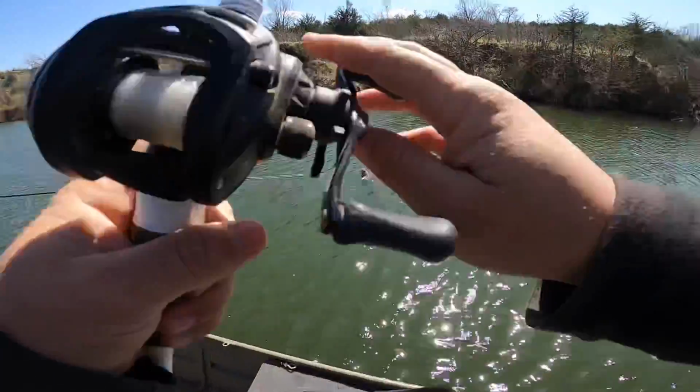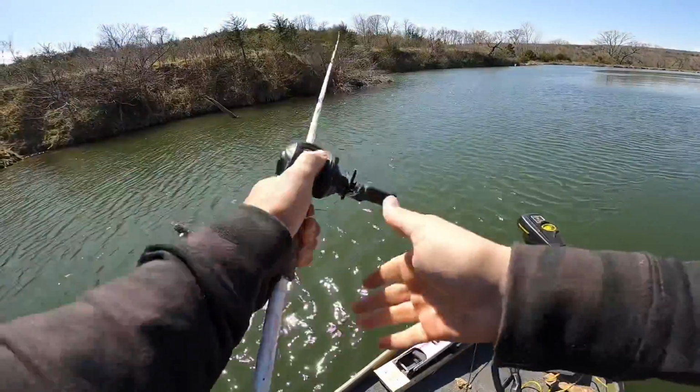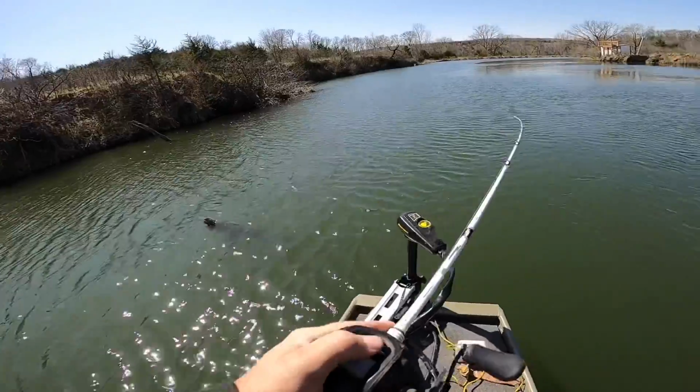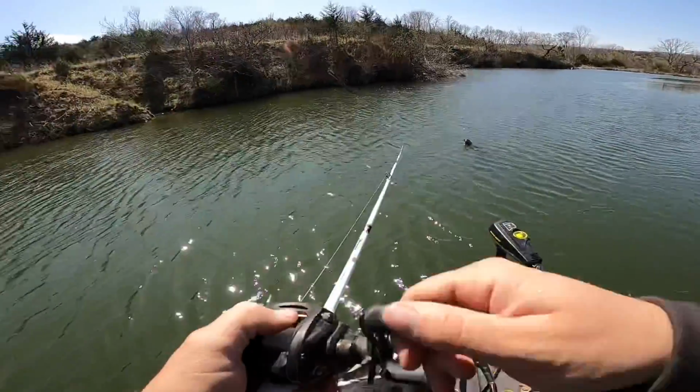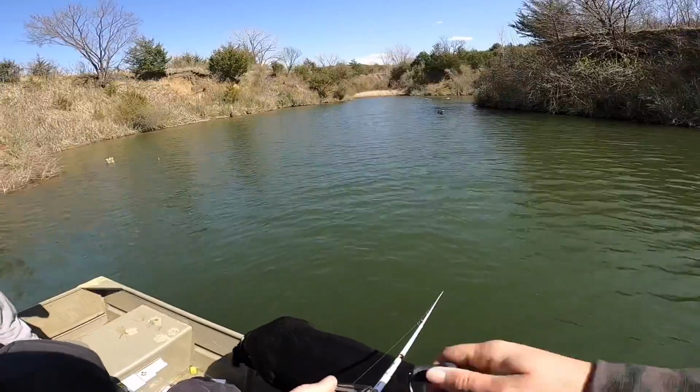All right, so Hook Daddy, he's on bluegill duty. I'm on bass duty. That sounded sick. So I'm gonna go ahead and throw this little spinnerbait action. See if we're just letting the wind take us at this point. I mean, it's going where it wants us to go.